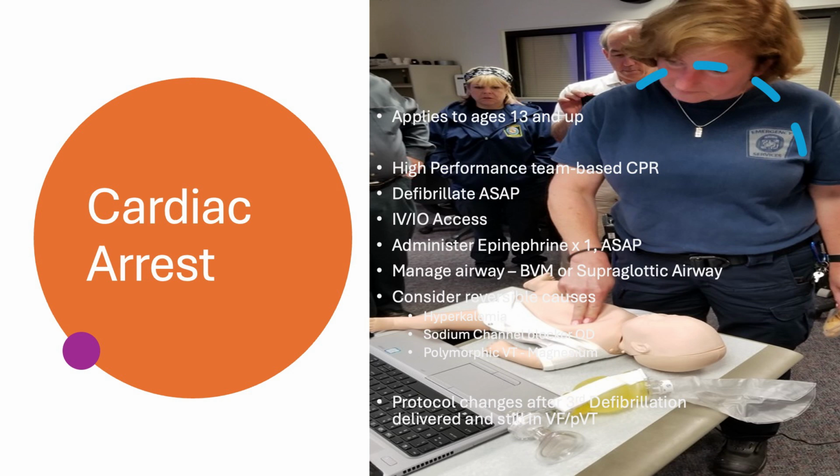So we're going to do a foundation, the very basics that we do very well and have done for a long time, which is the treatment of cardiac arrest. The foundation includes high-performance, team-based CPR, defibrillating as soon as possible, getting IV or IO access as soon as possible, giving epinephrine IV or IO as soon as possible.